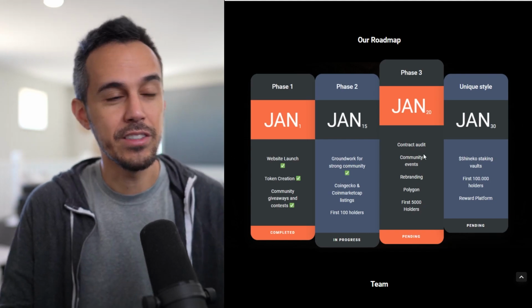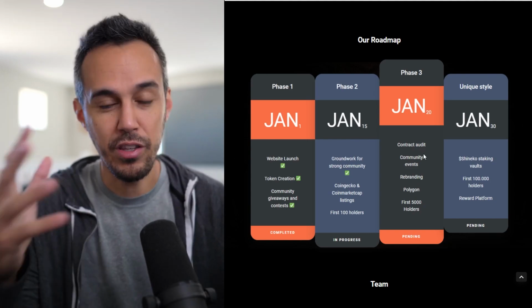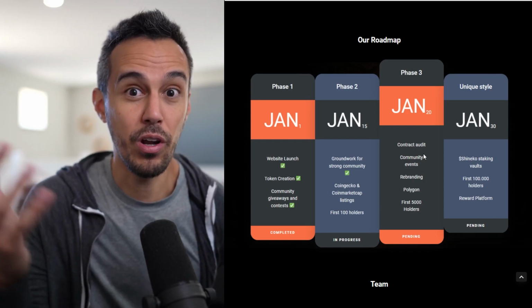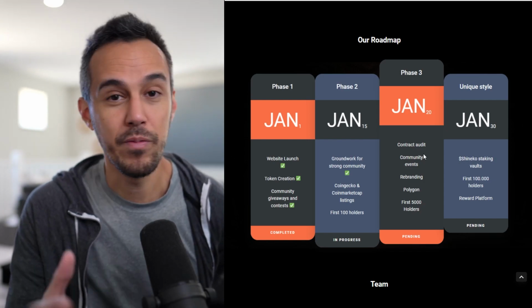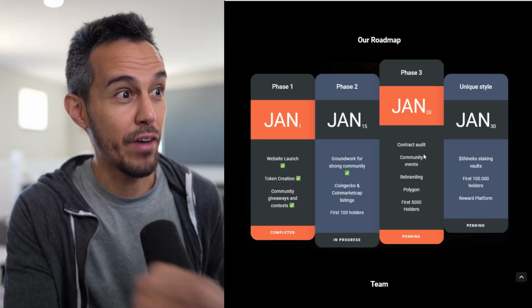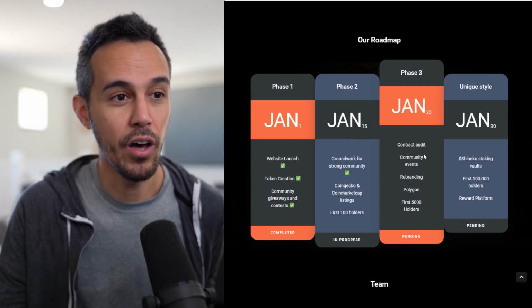So the idea is that they want to build up this community and then just keep evolving the brand and look in the community and things like that, which I think is good. I think they wanted to launch as quick as possible to make sure that they can take advantage of the first of the month, but then of course work on their overall look.